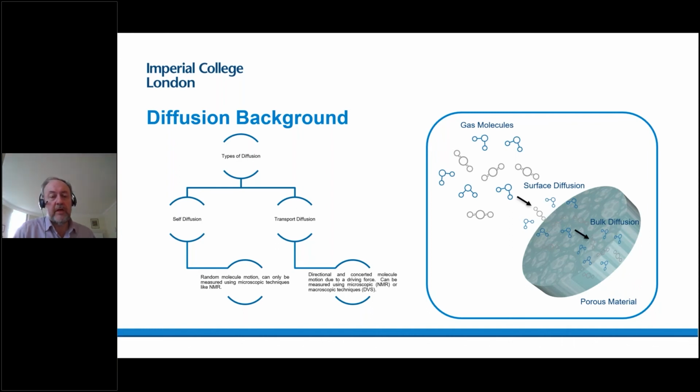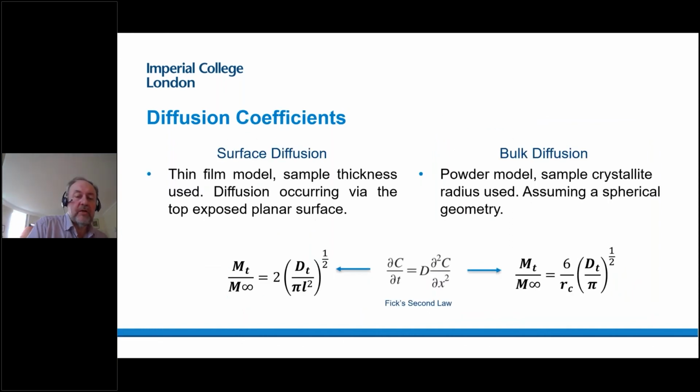It turns out that when we want to look at diffusion, there are some fairly simple analyses based on Fick's law, which allow us, if we're able to measure the mass as a function of time versus the mass at time infinity, and we know something about the dimensions of the material, to work out to a first order what the diffusion constant is, the rate at which the gas enters the material that we're looking to do the adsorption processes on. So experimentally, what does this look like?